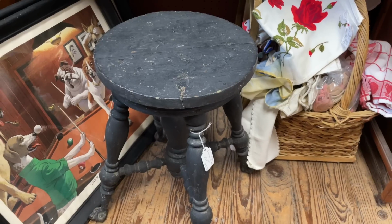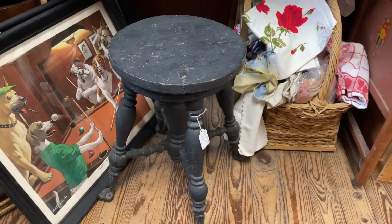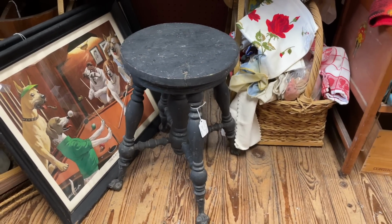And then there was a little black stool that I loved. I can't remember what the price of it was, but it was really cute. I want to find something like that to put either in my bathroom or in a little corner somewhere, maybe even next to my couch, with a faux plant or something along those lines, because I really like that look. But I ended up leaving that one here today. There was nothing that just screamed, buy me, you need me, today.